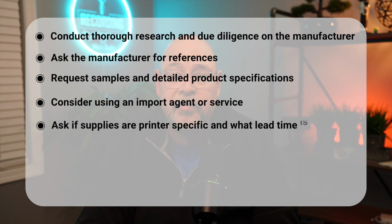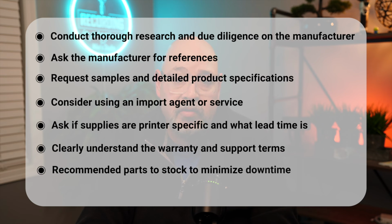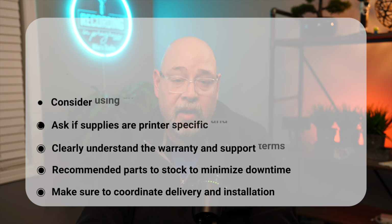Ask about supplies and whether they are printer specific and what the typical lead time is so you can plan how much inventory you will need on your shelf and when to reorder. Clearly understand the warranty and support terms and how warranty parts are exchanged as well as the lead times. Are there parts that the manufacturer recommends you have on hand for quick replacement and minimal downtime? Depending on how it ships to your business, make sure you have a plan to be able to get it off the truck and into your shop.